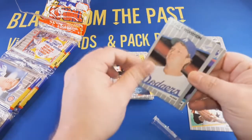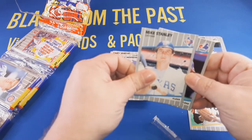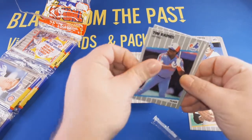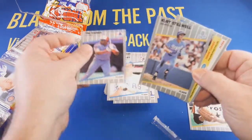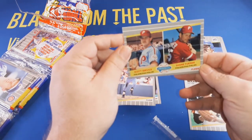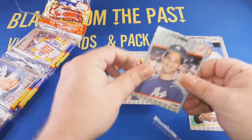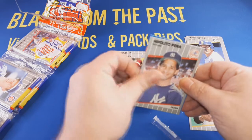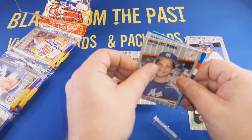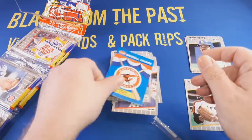Not too shabby. Tracy Woodson. Mike Stanley. Tim Raines, Hall of Famer. Behind Tim, we have Kurt Stillwell. Another prospect card for Scott Service and Shane Turner. Both of them fairly serviceable players for the Phillies for several years. Hippolito Pena. Behind Hippolito, we have, I think, one more card here. And it is Danny Darwin with the Astros and our sticker, which is the Orioles.